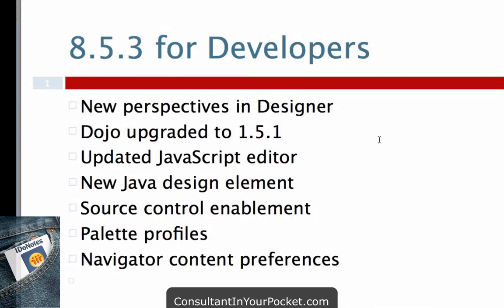Palette profiles. So now you can create profiles for your palettes that appear in Designer. So you can change it around, you can include certain elements, exclude other elements, and you can have it set up in various different profiles. So when you're working in different types of applications, you can have certain things showing and not other things at other times. And of course, if you mess it all up, there's always a reset button, which is good and important. What else? So Navigator content preferences. You can change what now appears in the Navigator, what elements you'd like to see and which ones you don't want to see, which is also great.